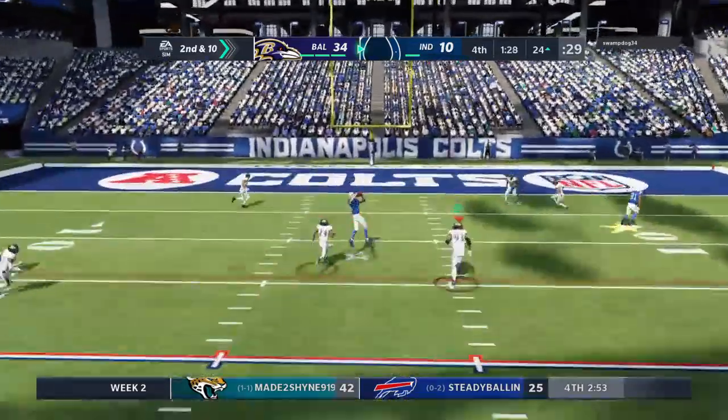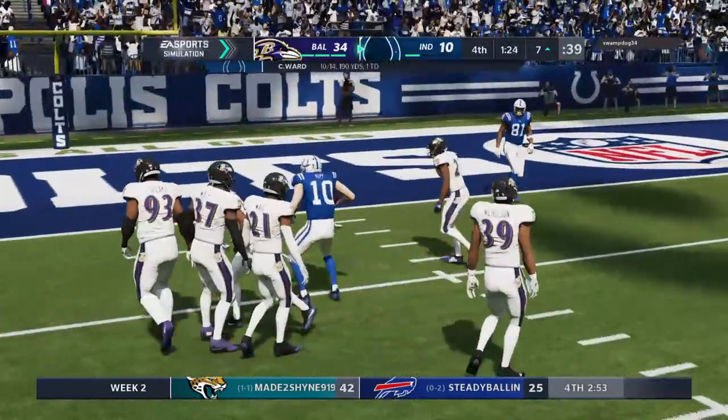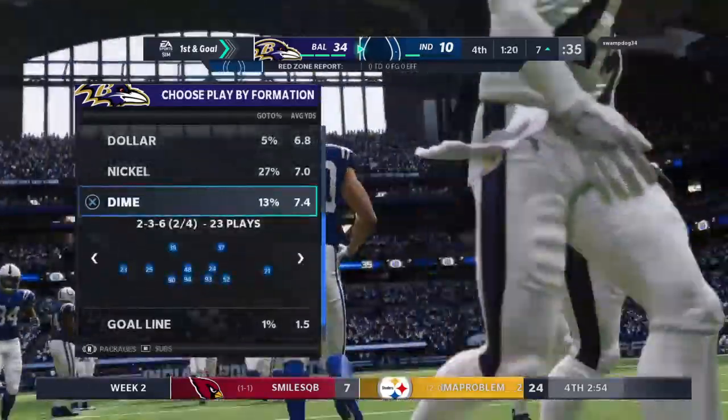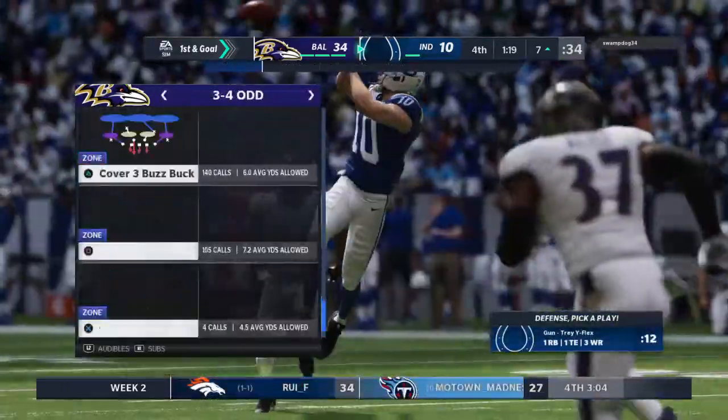Throwing again. Ward. He'll have a 1st down inside the 10. And down to the 7-yard line. That's good. The passing game for the Colts finding its stride, another 1st down. 1st and goal at the 7-yard line.